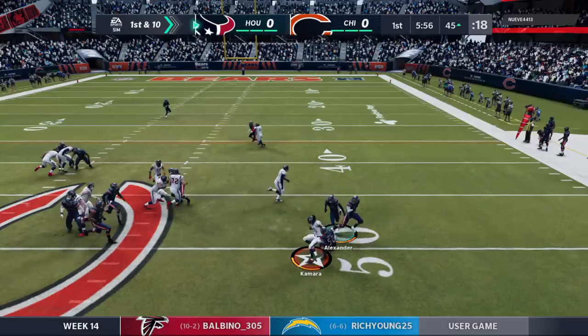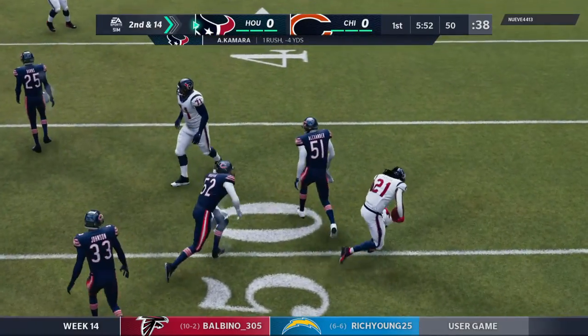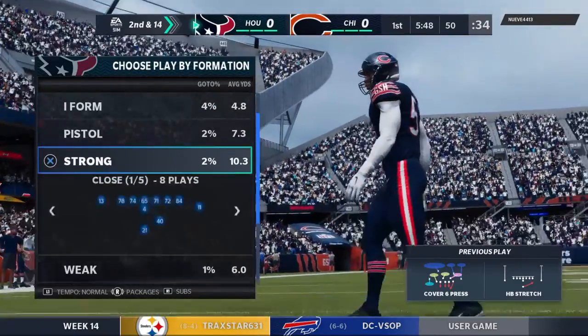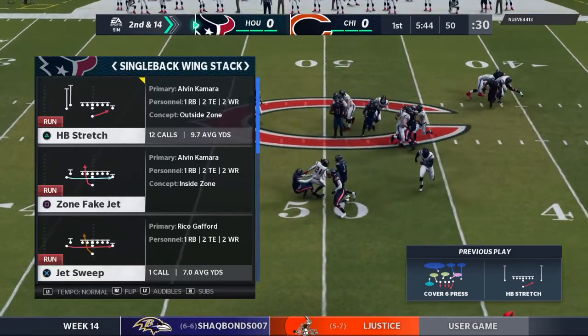The first carry now. This is Alvin Kamara. And that play goes nowhere. Taken down, losing yardage at the 50, right at midfield. This drive starts with two steps forward and now one back. A pair of first downs, and here a loss of yardage.